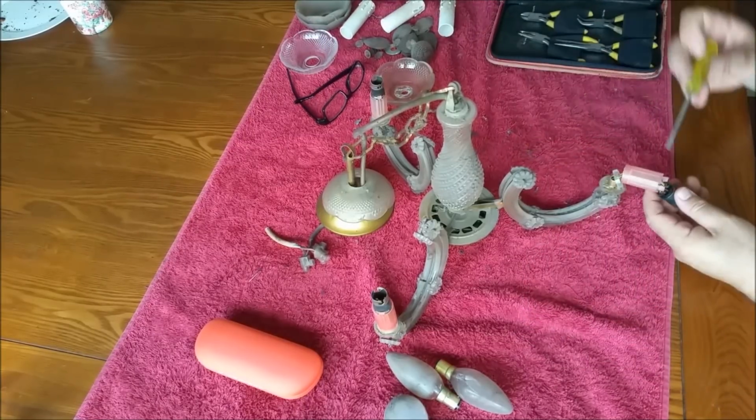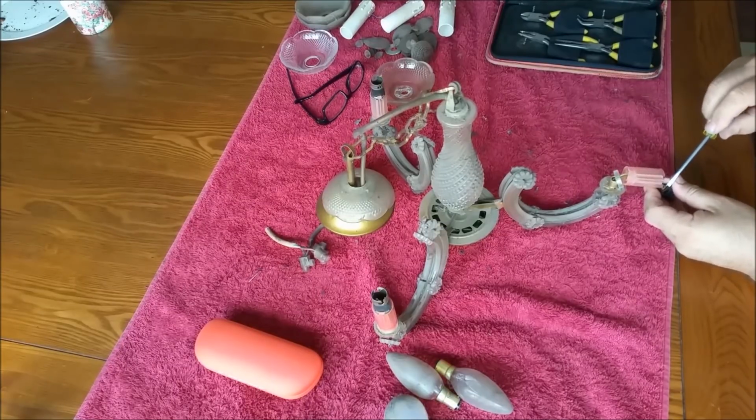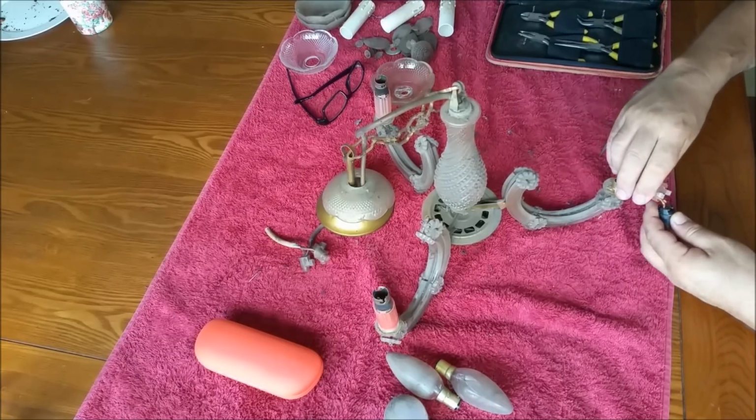Anyway, I've got to figure out how to do this because I'm going to do it up properly for her, or at least semi-properly. Hang on, I'm just going to get that in there. And I just want to make sure it's good and safe and, all this sort of other stuff.